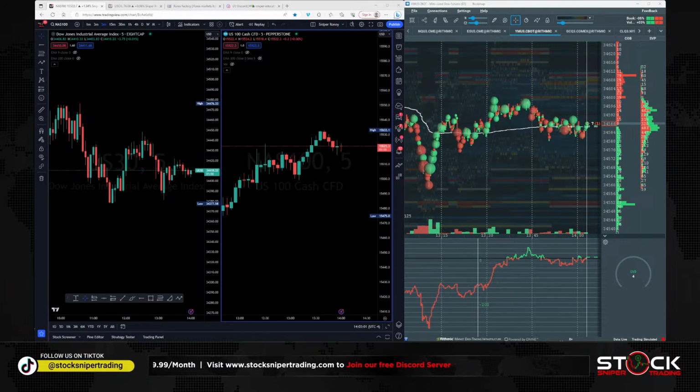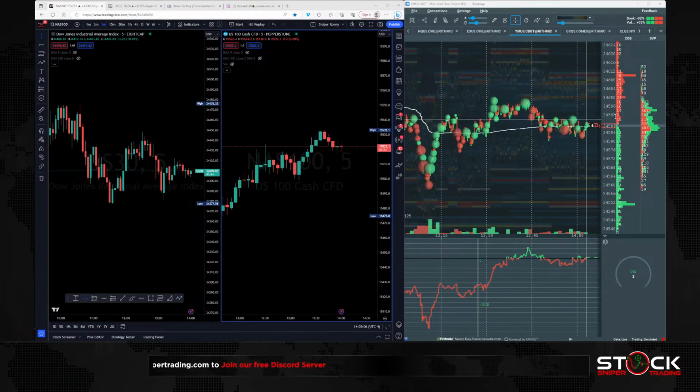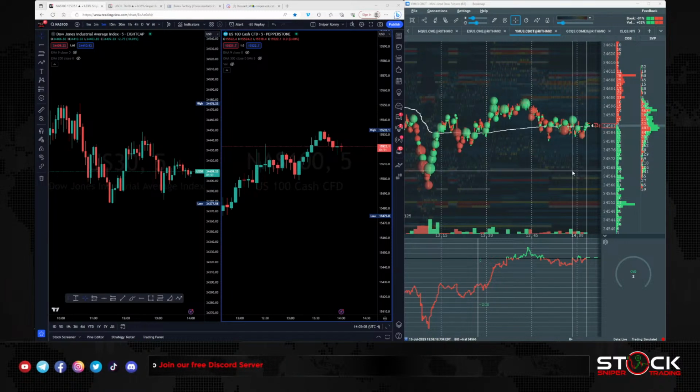And then we have Bookmap on the right, which is our live liquidity platform, giving us the live bids and offers in the market that might help us with our analysis.